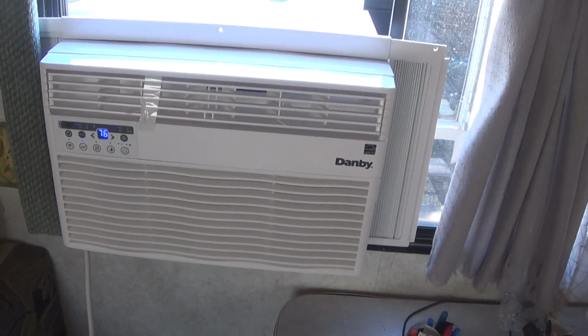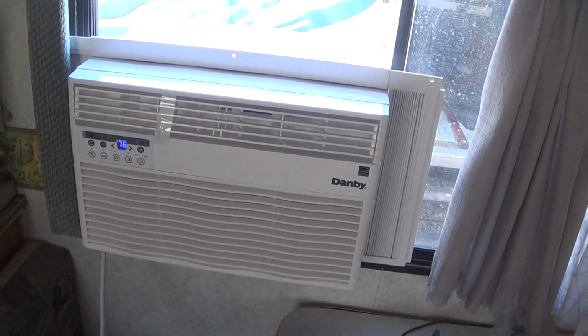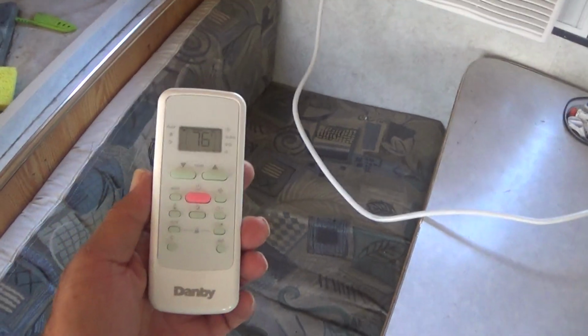This is a Danby air conditioner. The whole thing was $225, with tax and delivery. And it now has a remote. The remote has a thermometer built into it.